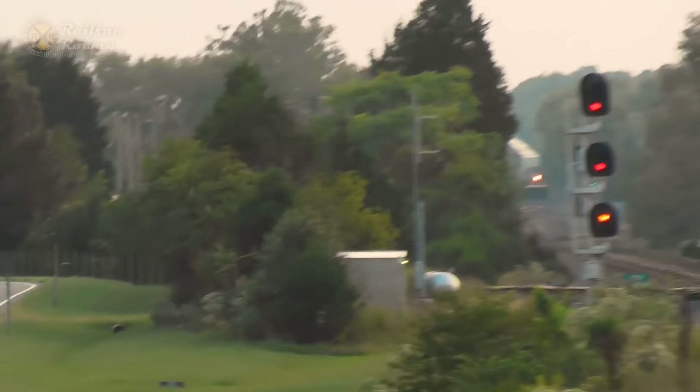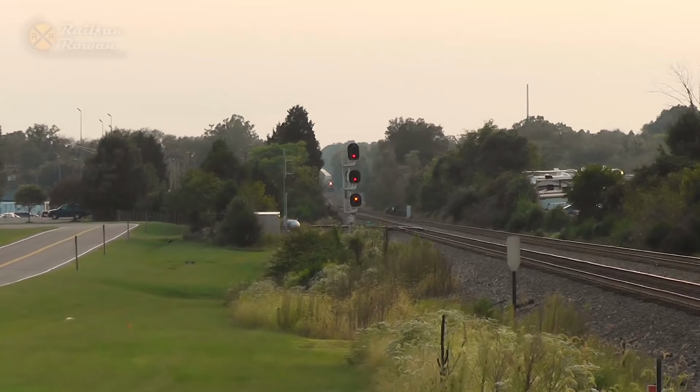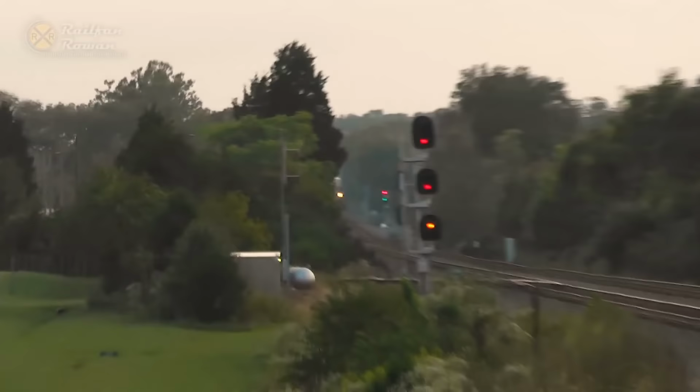So right now there will have been a switch thrown. There's a signal head right behind that that's gonna give 228 a diverging clear. I can't really see, I don't wanna move the tripod. Let me see if I can get you handheld on that. There's our diverging clear. Right there. It's right behind us.